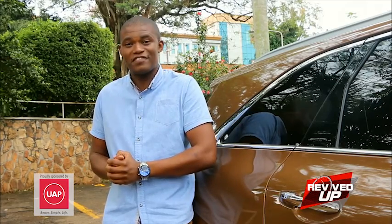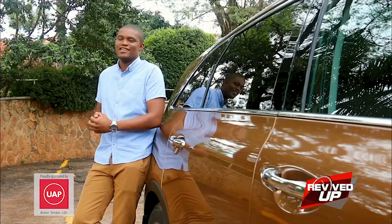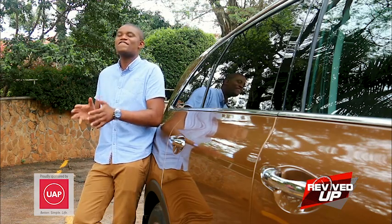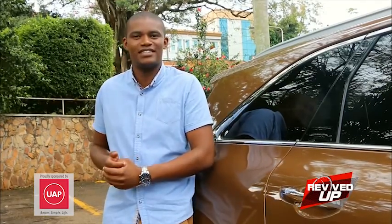So what we have done on Revved Up is compile for you classic cars, the very first cars back in 1900 to 1910. You'll probably be shocked at the difference in picture between those cars and these ones. Just take a look.